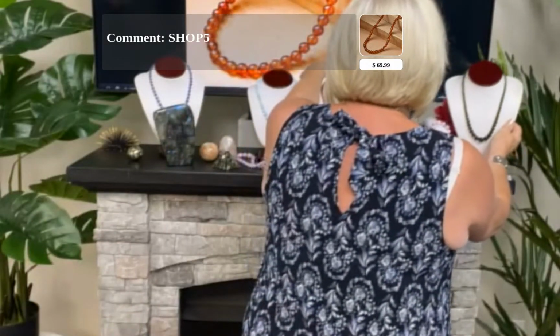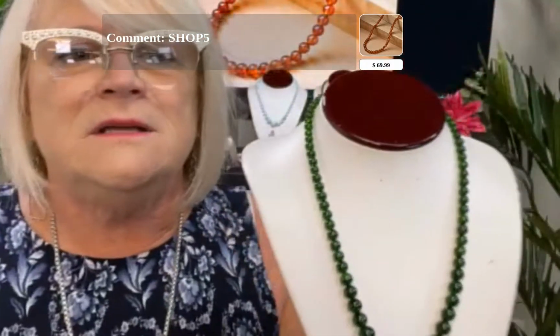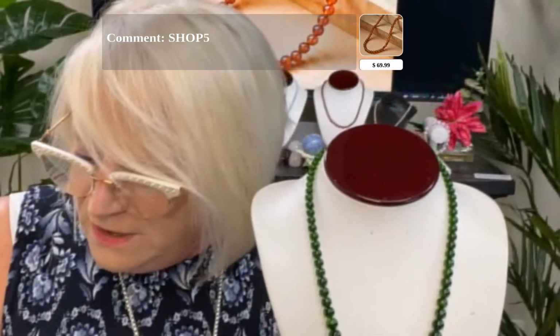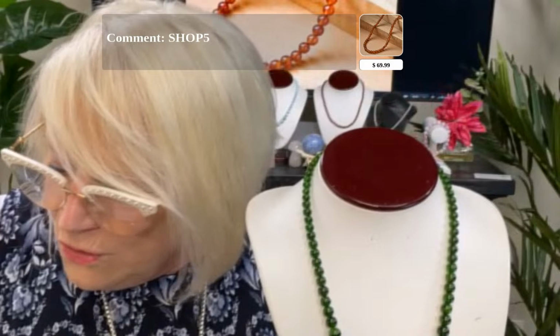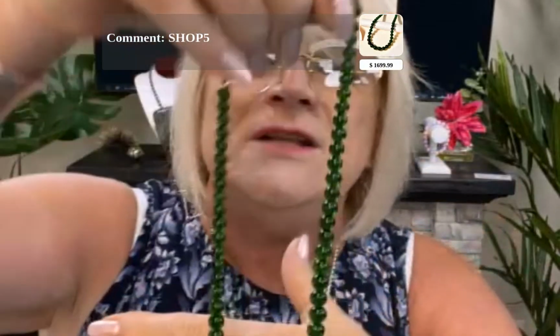Okay, this is unbelievable. Okay, look at the color of this. So this is going to be chrome diopside. And you're thinking, what the heck is that? Never heard of it? Well, I'm going to tell you about it. Let's start with the price because I'm going to show you. This is the color of this against my skin, and it is deep green. It's translucent. You see how you can see through these beads?